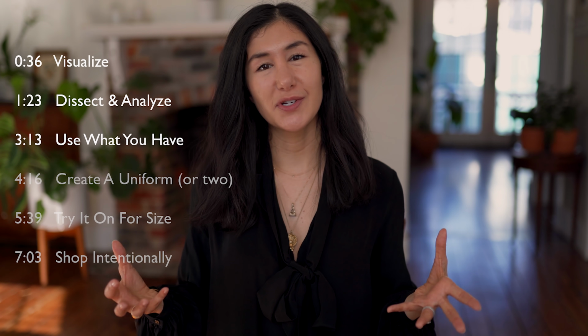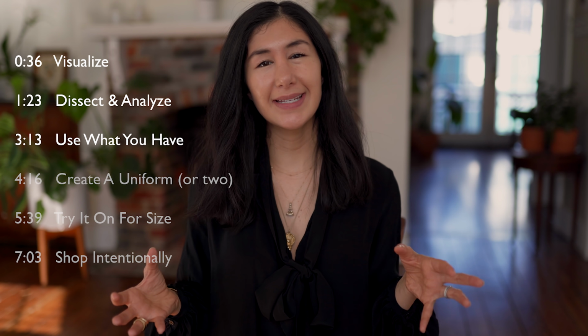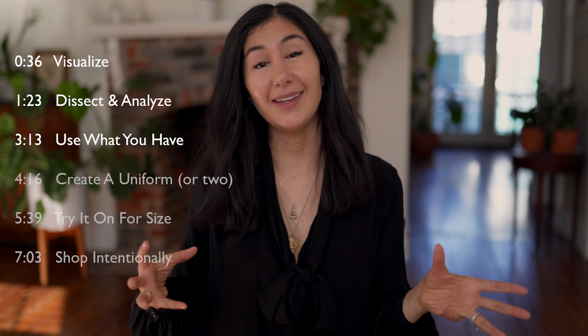Given the consumer culture that many of us live in, it can be very tempting when you think of an upgrade to think you need to buy new things. But I actually totally disagree. And instead, step 3 is to go into your closet and pull out things that you already have that fit the upgrades you hope to make. So again, if that was a white shirt and a pair of jeans but styled slightly differently, pull out your white shirt and your jeans and then play around with them.